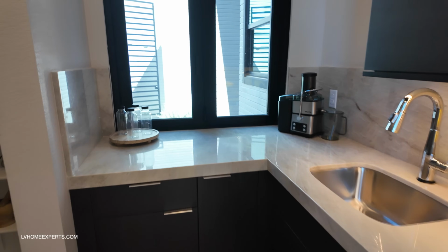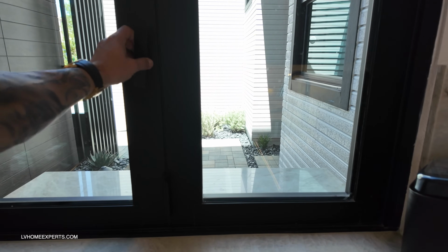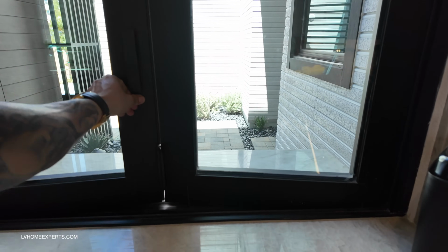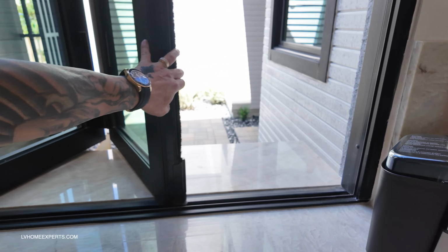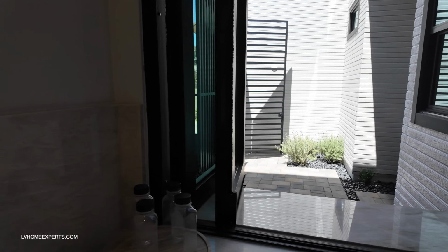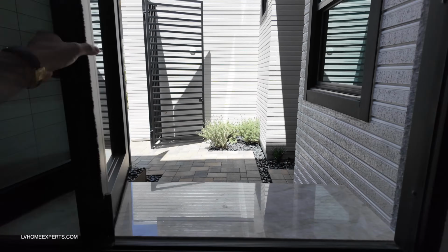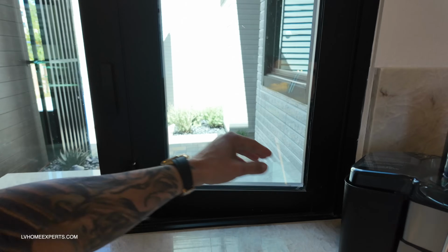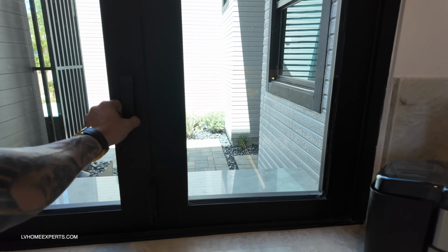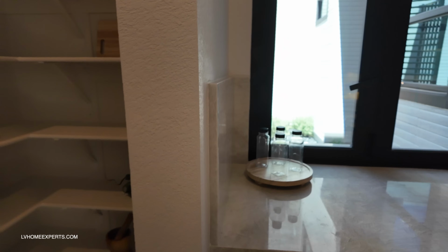I mean, this is a little bit unique. You got the accordion window here. This should open up. There we go. It slides up very easy, so I guess you just close that gate, and you're just serving drinks here and people are walking through your house. I mean, a little bit different. So with the pantry.